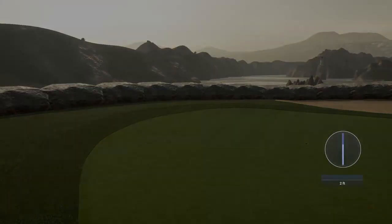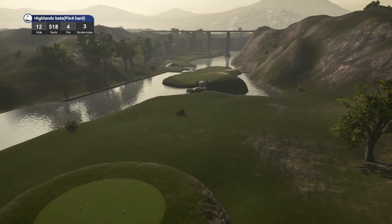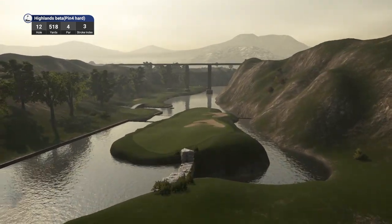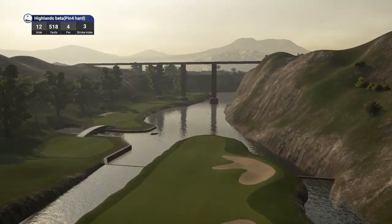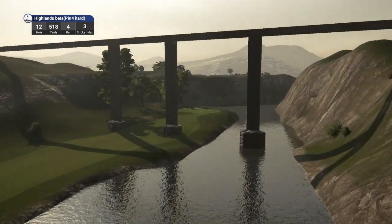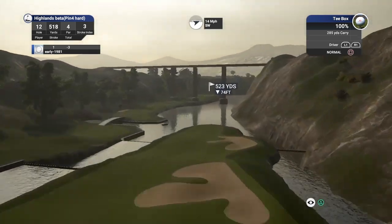Hole number 12 is going to be a par 4, playing 518 yards. Stroke index 3, and I do recall this bridge here. What a fantastic looking hole and course this is, guys. Really, really is. I'm loving the recreations of these courses from the Tiger Woods franchise. Really brings back fond memories. Another tough pin location. With this wind here, it's not going to be ideal.